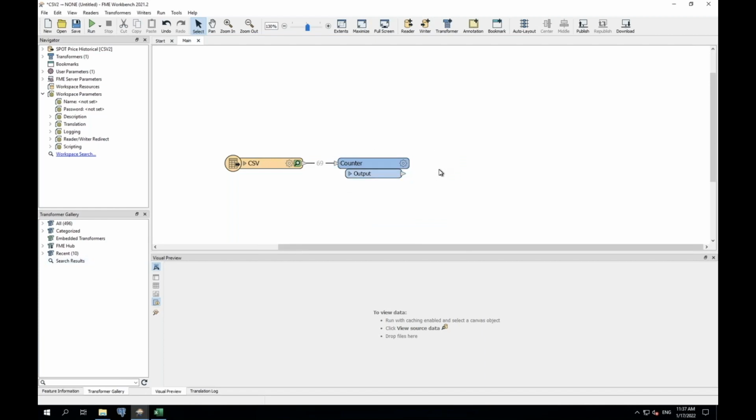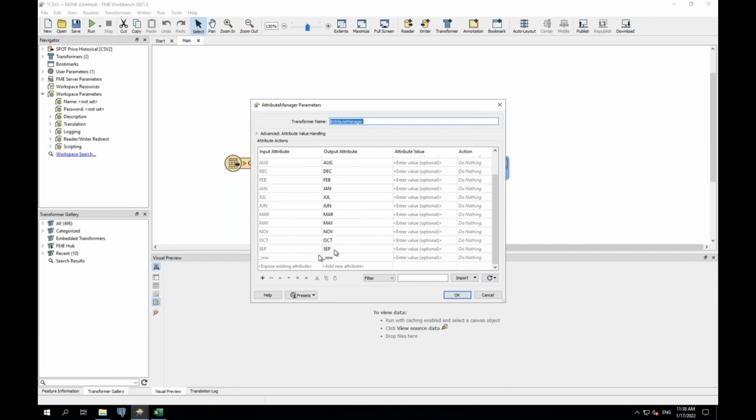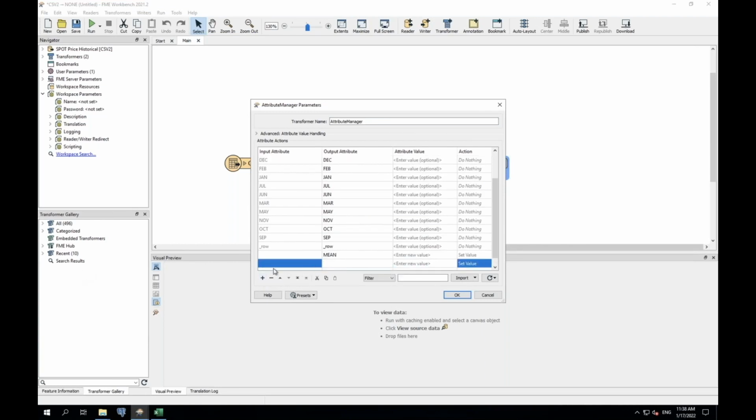And next we want to calculate that mean value from our original worksheet. We can do that a few different ways, but I'm just going to use the attribute manager. And I'm going to create a new attribute named mean. I'm not going to give it a value because we're going to calculate that value. And the neat thing is that we can use Excel formulas in FME. You just have to append .formula to the attribute name, and FME will know to calculate it, not to write it out as a string. And we want to calculate the mean, and we're not doing that in FME. We want to do that using the Excel formulas.